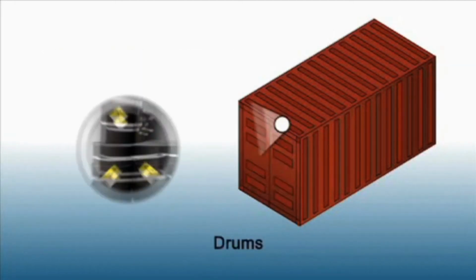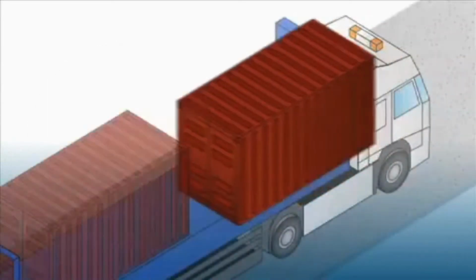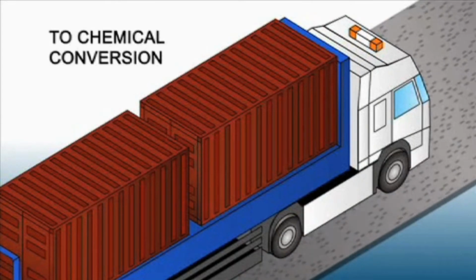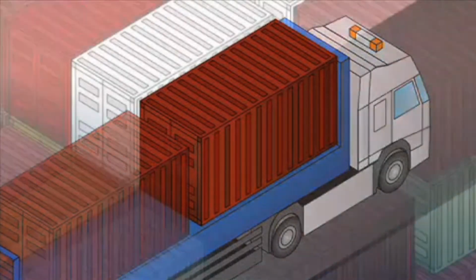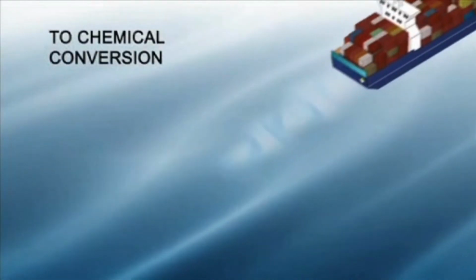Here, the ore is ground into a powder and the uranium is separated and purified to produce a dry powder of uranium oxide known as uranium ore concentrate. These concentrates, generally known as yellow cake because of their color, are then transported in sealed 210-liter drums in standard sea freight containers to chemical conversion plants.